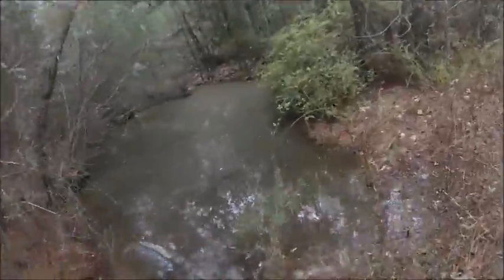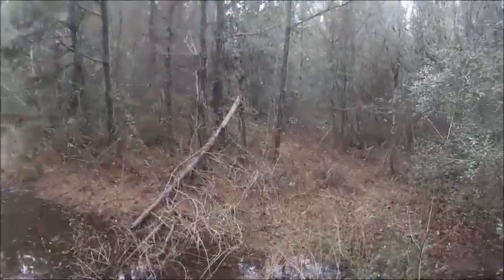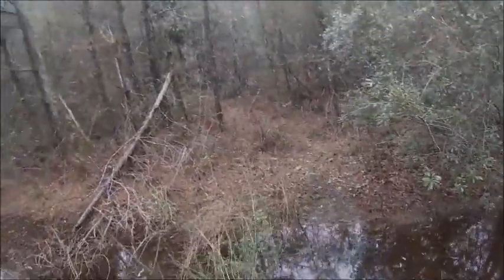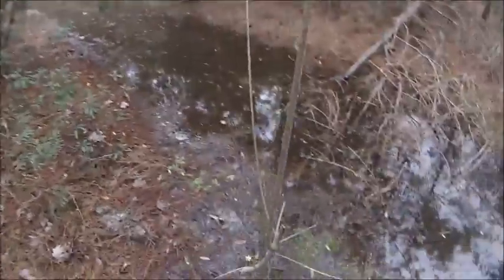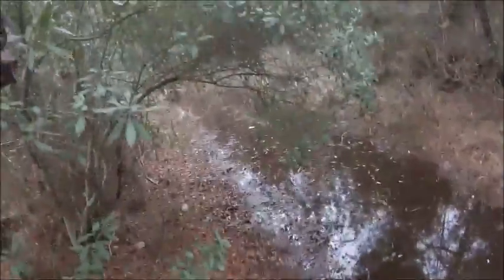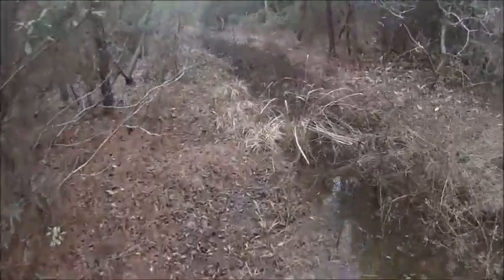Swamp. There's like a trail over there, like a deer trail. I'm going for it. Look, see? Snap. And I snapped it again. If it gets too muddy, I'll probably have to turn around because I don't feel like getting my feet wet.